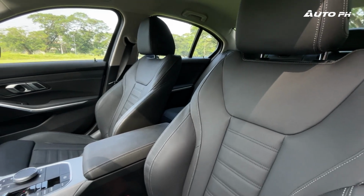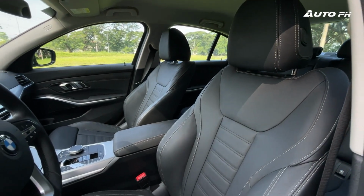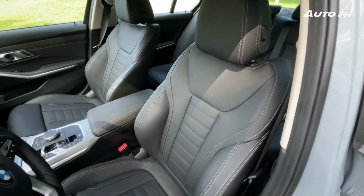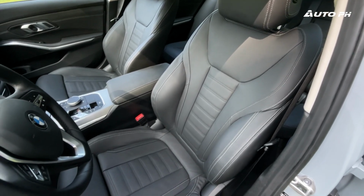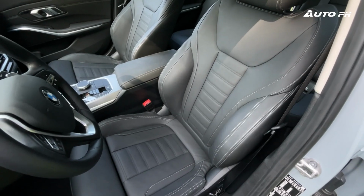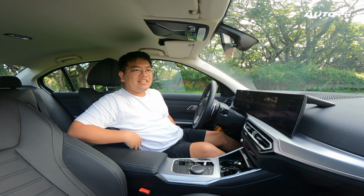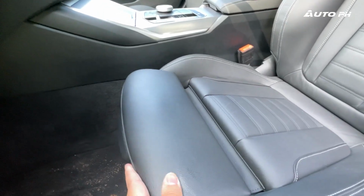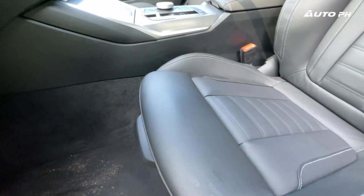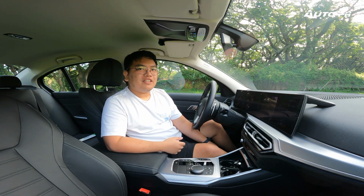And for the seats, I think these are one of the best seats that I've ever tried because they're super comfortable. They're really supportive. Then you have loads of adjustment as well. So we have, of course, the backrest, and then we also have adjustable bolsters, so you can control how much you want them to hug you. So if you're feeling a bit lonely, just make this a bit tighter so that you can have someone hug you. And we also have thigh support adjustment, so you just have to pull a toggle right here, and then it will move forward and backward depending on how much thigh support you want right here.